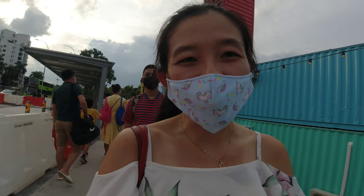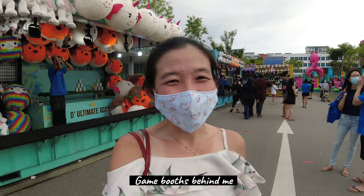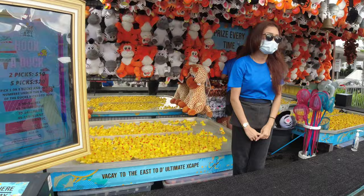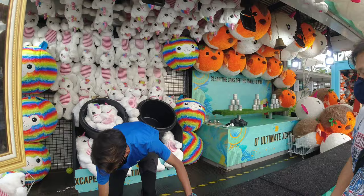So we're gonna walk in and see if there are any carnival games worth playing, see if we can win any prizes today. Here we are inside the carnival area. Lots of game booths. Hi! Let's check out what games there are. Trying this game, need to have two balls to get the giant prize, but of course it's not easy.